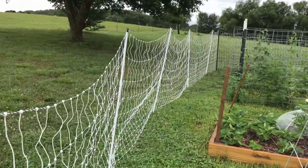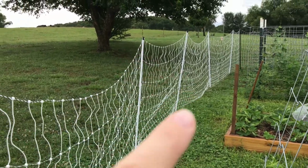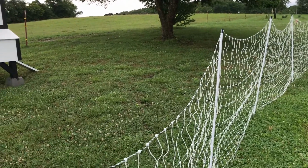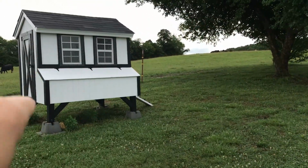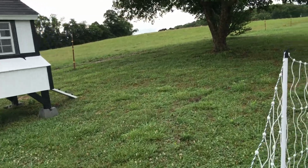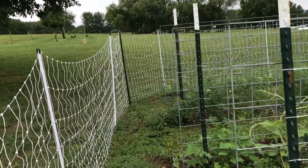We have this Premier 1 fence up, electric netting. I will show you the damage I had to some green beans. I had a rabbit out here, and so we got this specifically to go around the chicken coop. The chickens are not out in the coop yet. They are in the brooder in the garage still, so we put it up right now just to protect from the rabbit.